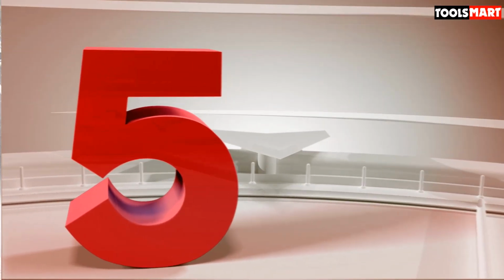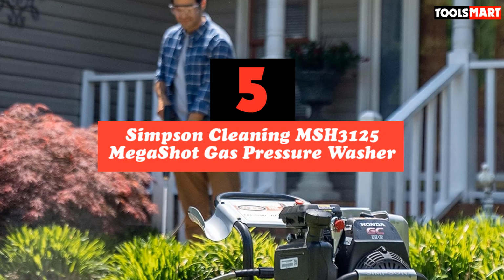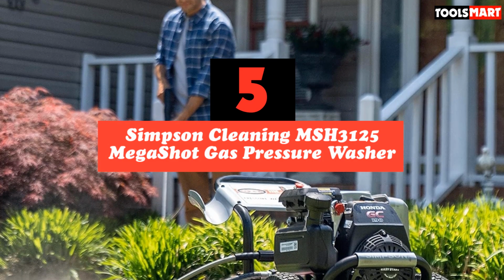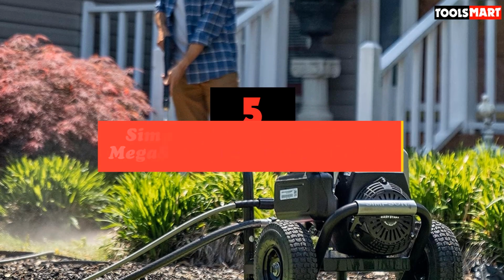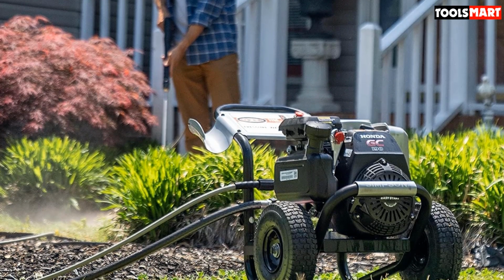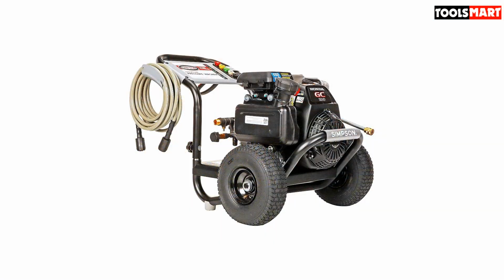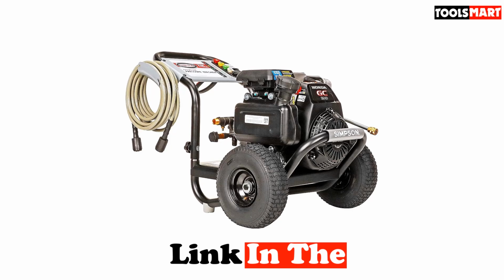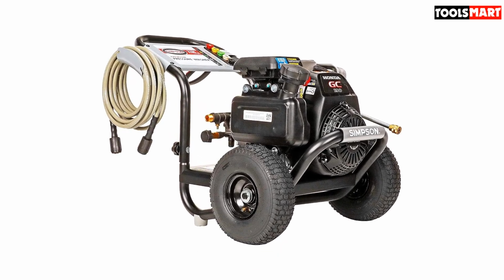The 5th product on our list is the Simpson Cleaning MSH 3-in-125 MegaShot Gas Pressure Washer. Arguably the best gas pressure washer you will come across for your everyday needs. The Simpson Cleaning MSH 3-in-125 MegaShot Gas Pressure Washer has a lot of amazing features. It uses a powerful Honda engine to provide superb performance.